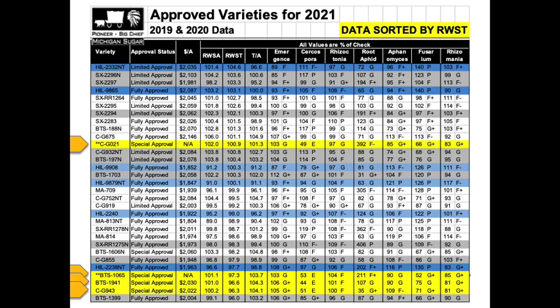Our 2332 elevates right to the top. And then what makes 9865 such a solid variety is it's a little bit heavier, but it maintains its sweetness. So very good full circle variety, which offers a lot of good attributes to it.